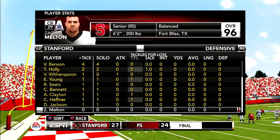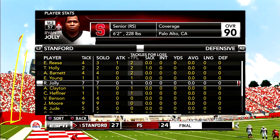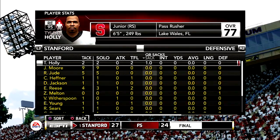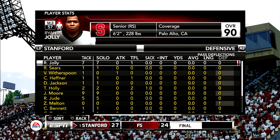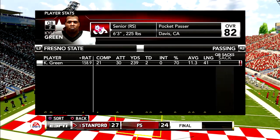And of course, take a look at the defensive numbers there. Reese, Holly, and Barnett had the most tackles for loss. They each had 2 apiece. Holly had 1 sack and no interceptions in this one. We had quite a few deflections. Well, actually, no, we only had 1 deflection there. I could have sworn we had more.